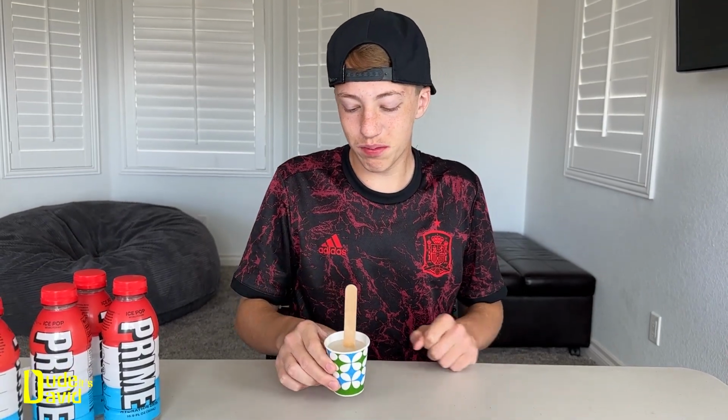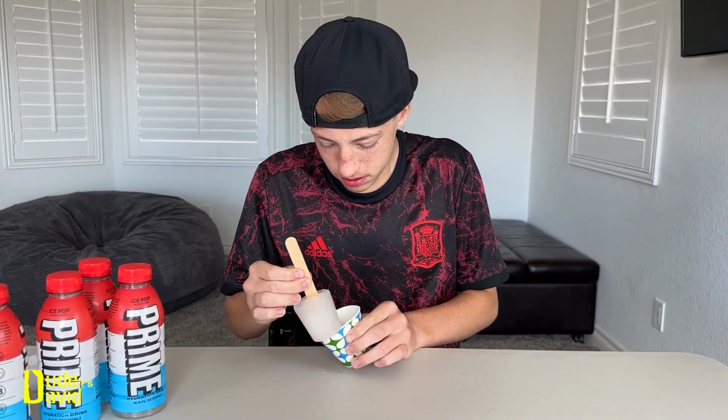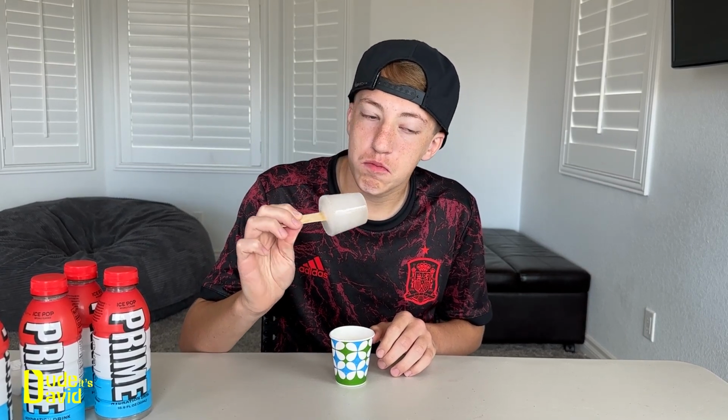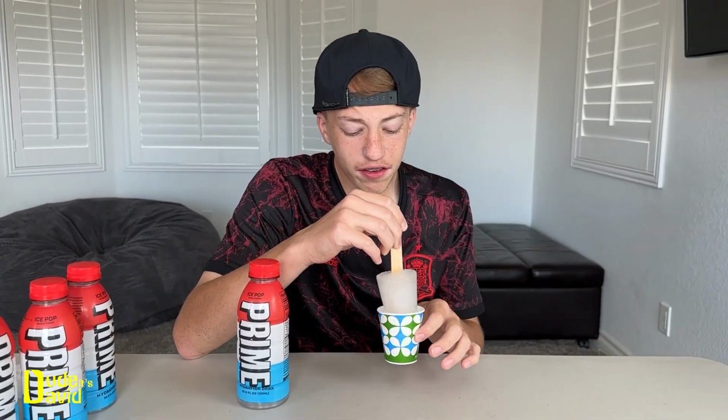Next, we're gonna try the frozen Prime. Oh, it came out. Easy. Nice. It kind of actually does just taste like regular Prime frozen. It definitely tastes different than the Bomb Pop because this is like a combined flavor of three flavors. And those I tried separately, but I'm gonna compare it to the Prime because I think it tastes a little bit more tart and sour in a way in its frozen form, which is kind of interesting.